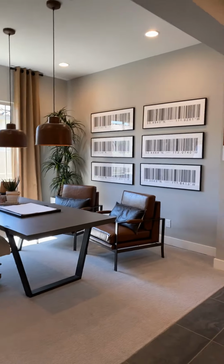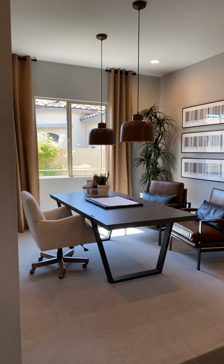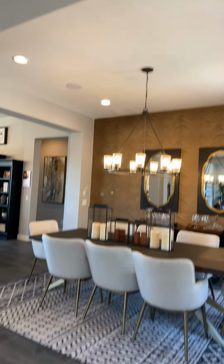Here is your open office den that can be enclosed if you'd like with double doors, or it can be, as they have it set here, opened. It says optional 12-foot ceiling, so these are 12 foot in this model. I believe the standard is 10 feet.